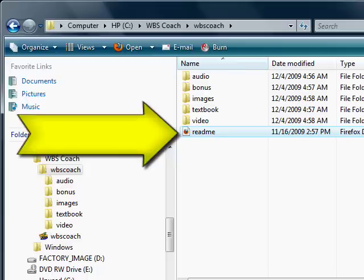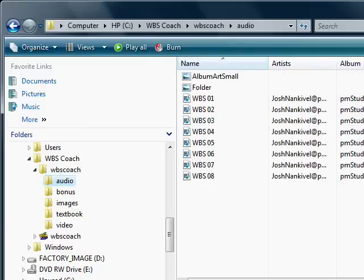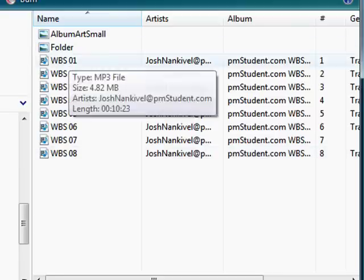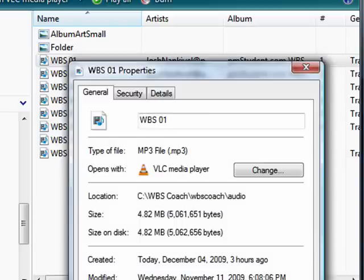But let me walk you through what it is that you have in these 5 directories right here, because personally I'm always a tinkerer. I'm always going into the directories and looking at what we've got here, and this here is the audio folder. Obviously it contains all the audio files that Josh has presented to you. These are the about 80 minutes of audio.